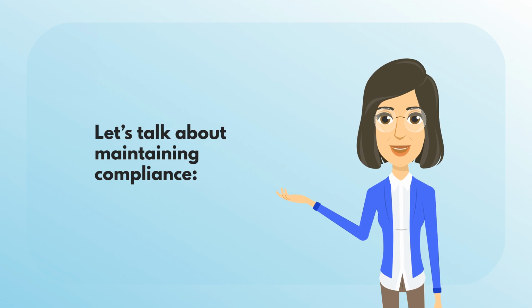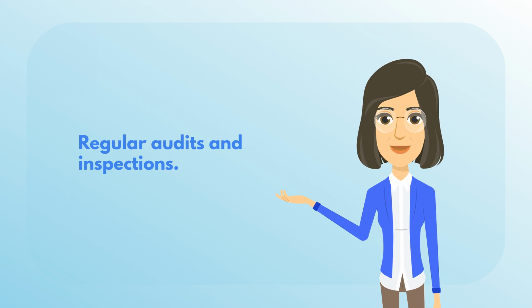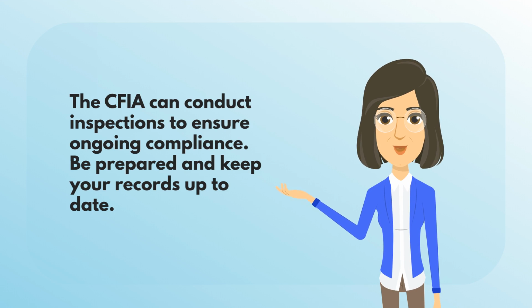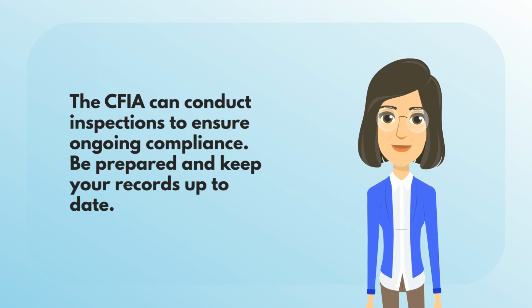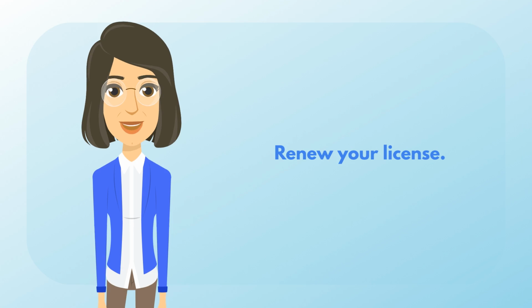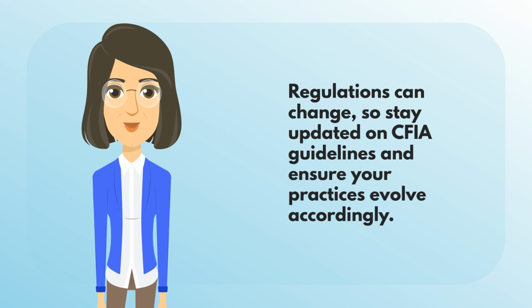Let's talk about maintaining compliance. Regular audits and inspections. The CFIA can conduct inspections to ensure ongoing compliance. Be prepared and keep your records up to date. Renew your license. SFC licenses are valid for 2 years. Mark your calendar to renew your license before it expires. Regulations can change, so stay updated on CFIA guidelines and ensure your practices evolve accordingly.